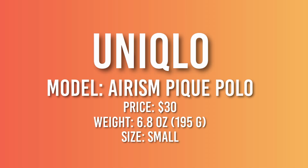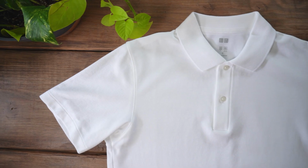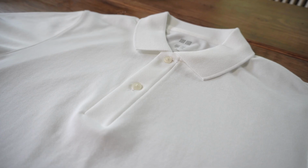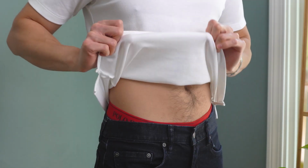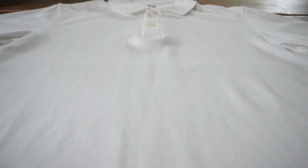Starting off with the most beloved fast fashion brand, Uniqlo. I have their Pique AIRism polo that retails for only $30. This is made from Uniqlo's signature AIRism fabric, which is 57% cotton and 43% nylon. So how AIRism technology works is that there are two different layers of fabric on this polo. On the outside, you have 57% Pique cotton, and on the inside, it is 43% synthetic nylon. You can see this clearly where the inner fabric is a different color than the outer fabric.